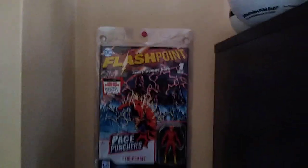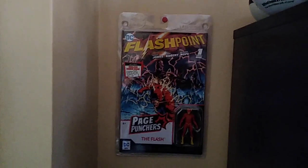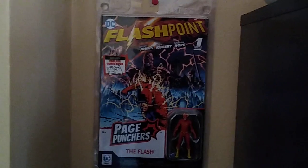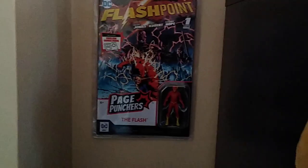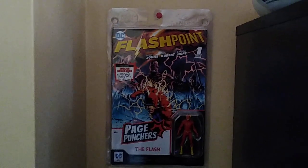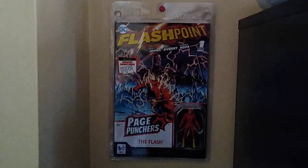I got this actually at work at Target. This is the Flashpoint DC Comics comic book, issue 1. And it comes with a little Flash figure. This was put out by McFarlane Toys, and it was $10. And it wasn't even on clearance or sale or anything. It was just $10. And I was like, yeah, you know what? I want that. That's going to look good on the wall. And I think it does.